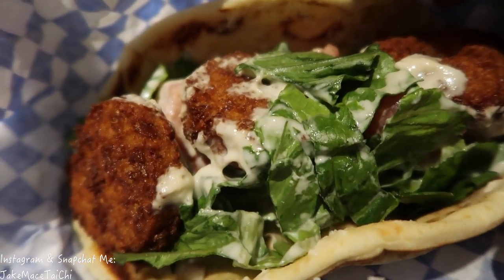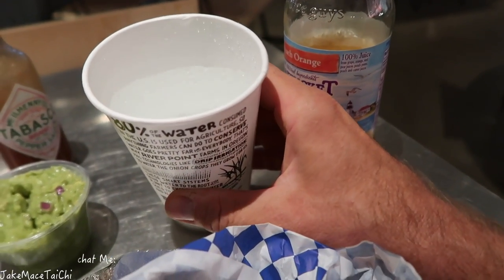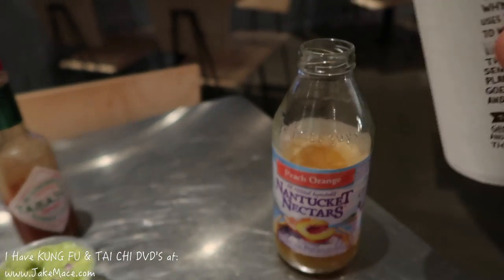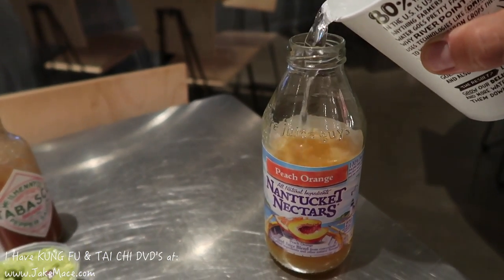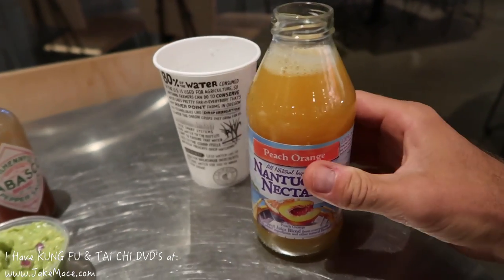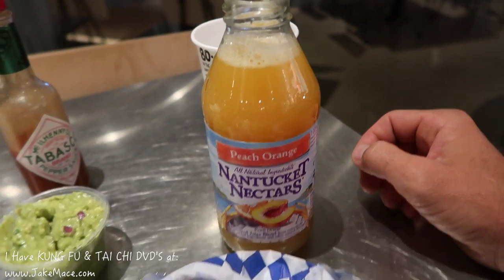I love tahini, man. What I always do with my juices is I get a cup of carbonated water, just the soda water, and I pour the soda water into the juice to dilute it. This way, it's like a little fizzy juice, all natural, peach orange. Fizzy carbonated water. I can put Tabasco on this thing and make it spicy.